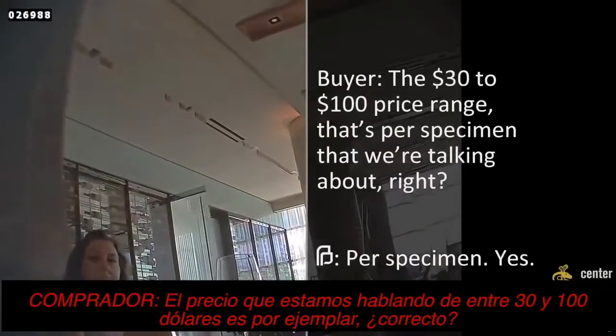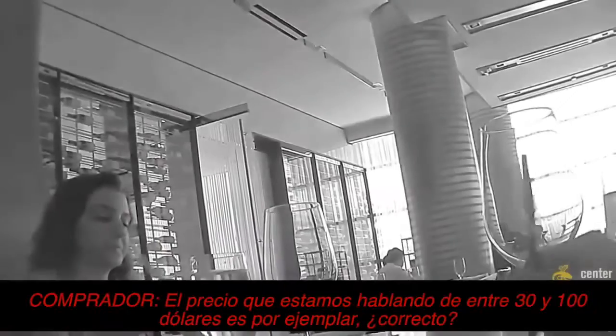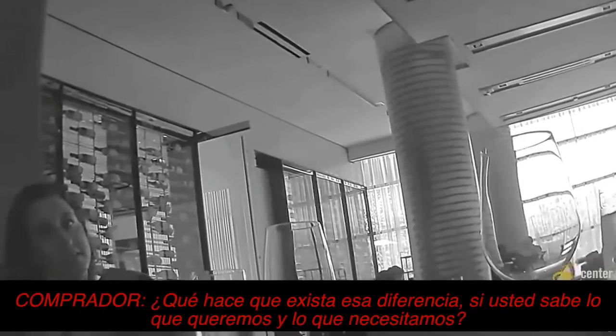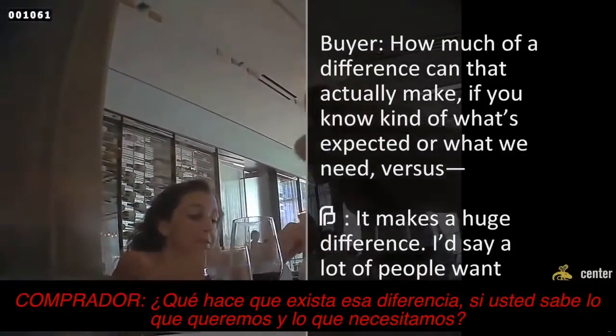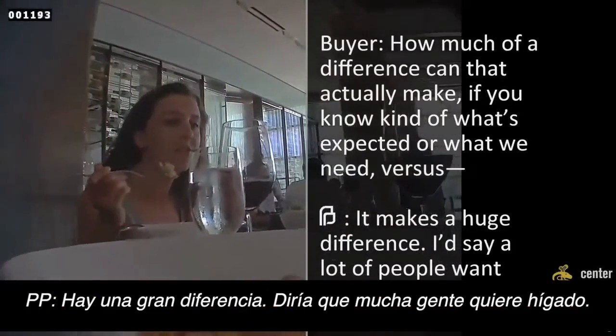The $30 to $100 price, that's per specimen that we're talking about, right? Yeah. Yes. How much of a difference can that actually make if you know what's expected or what we need versus? It makes a huge difference.